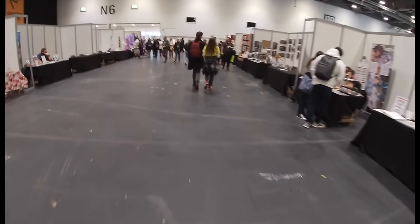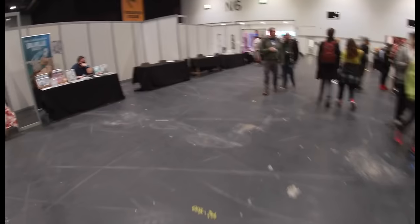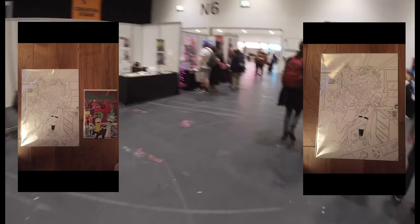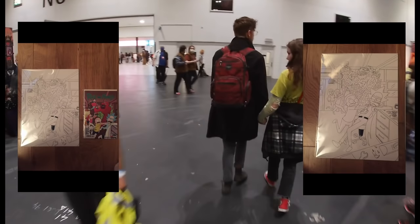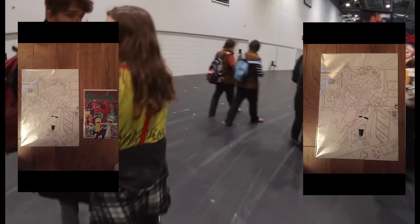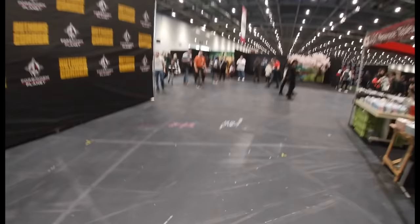Interesting fact, I actually own the cover to Mark's issue 10 of Rick and Morty, the variant. I'll try and put a picture in the corner, but yeah, he was kind enough to sell it to me. Oh, definitely, I want to say back in 2016 now, paid $150 for it. So yeah, not too bad, not too bad. I'm kind of losing the will at the moment.